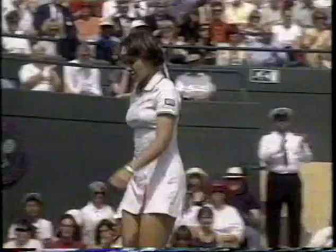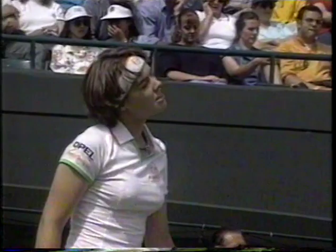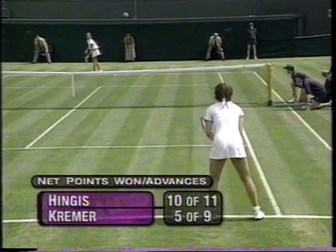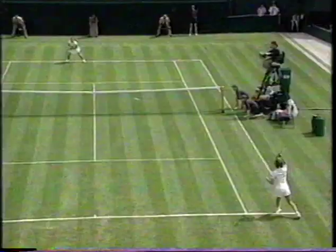Hingis now, Mary, looking like she's starting to get a little more comfortable out there. 15. She's starting to look around as well. I think now that she's got that first set tucked away, she's starting to get used to the crowd a little bit, looking around a bit more. I watch her on the changeovers looking out on this brand new court. She should start feeling pretty good. 30, 15.